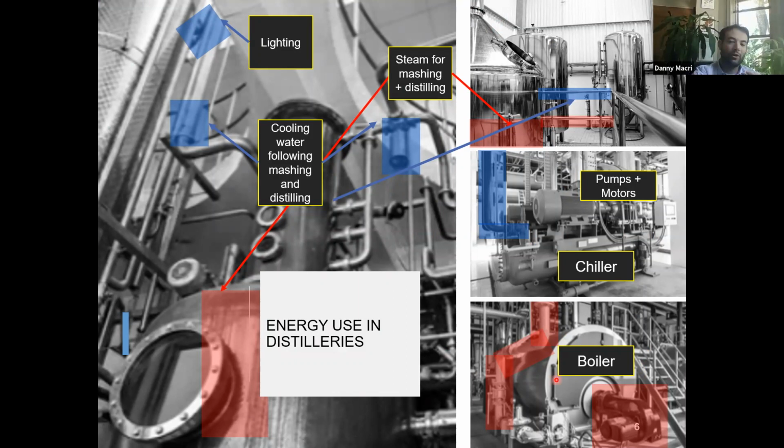So you're going to generate hot water or steam in your boiler and chilled water in your chiller. And that's going to be conveyed to different areas of your plant through pumps and motors. And then it's going to be consumed in your mash tuns, your kettles, your stills. Anything that you can do to reduce that use while still maintaining the same product output can save money and can improve your sustainability.